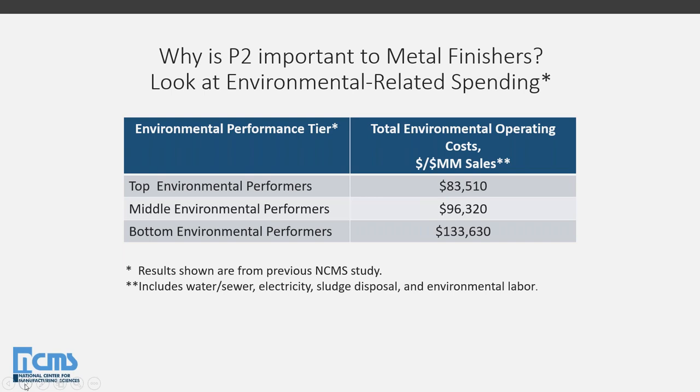I'd be remiss if I did not add that P2 is also a very important part of maintaining compliance within this sector. Reducing pollution at the plating line reduces the hydraulic loading and the pollutant mass loading on the waste treatment system, and we'll see that. In turn, this is going to lower the pollutant concentrations in the effluent, resulting in fewer violations. Please advance to the next slide.